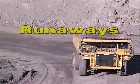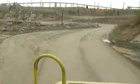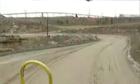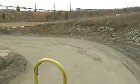A runaway truck is potentially one of the most dangerous hazards that you may face as a driver. But there is much you can do to prevent runaways. And if you do experience a runaway, there are ways to protect yourself.